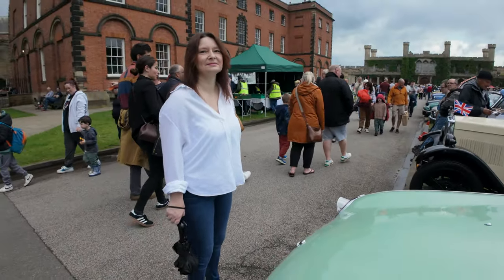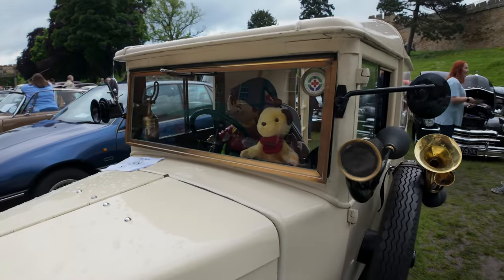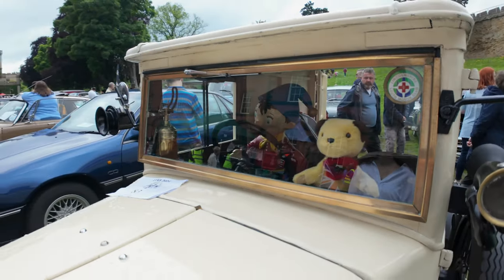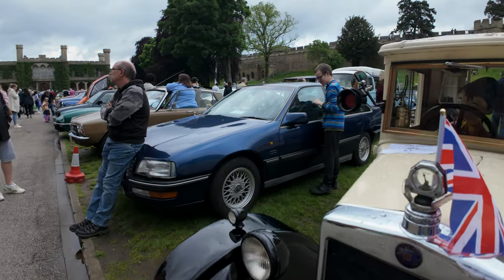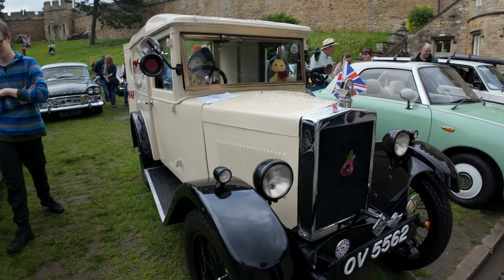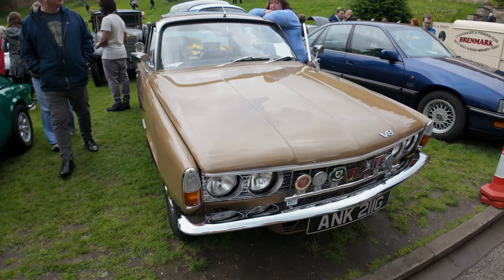Yeah, that's a Dormobile. What, that's Sooty? Yeah. Sooty and Noddy. There you are then. I love Sooty. I'll tell you what, it'd be hard work keeping that running, because you'd not get parts for that down the old auto shop, would you? No. Old Rover, look.